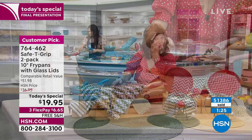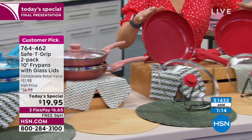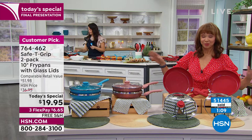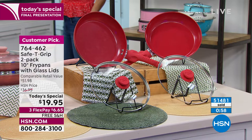The rose gold is really more of a brushed copper look to it, but remember, it is still dishwasher safe and dishwasher friendly. I like the two together. I wear all rose gold jewelry, so rose gold is a neutral in my world. And then red, the most popular color in this hour. Please be aware, this is your final airing. It is your last chance. The price goes away at midnight.